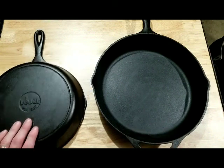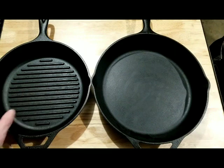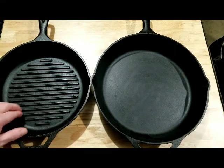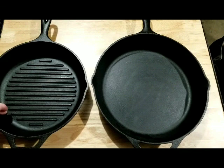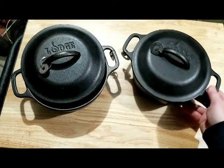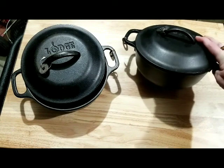And this one here is a 10-inch grill pan. Don't use this one a lot. It is kind of a pain to clean. But it's a lot of fun, though. We do a lot of chicken in it and burgers and get some grill marks on some hot dogs and whatnot.